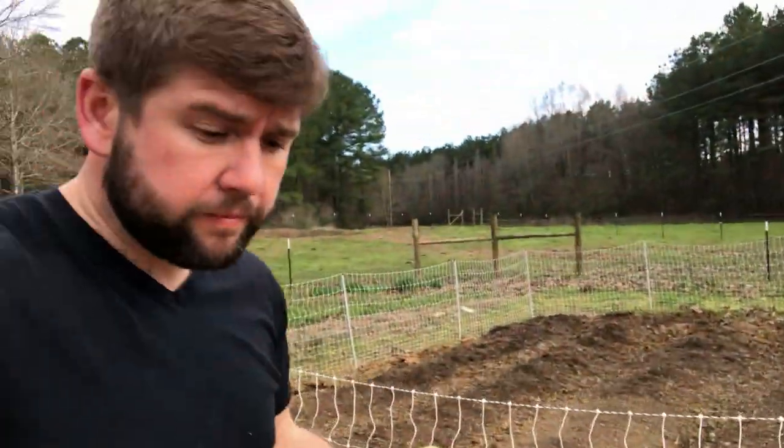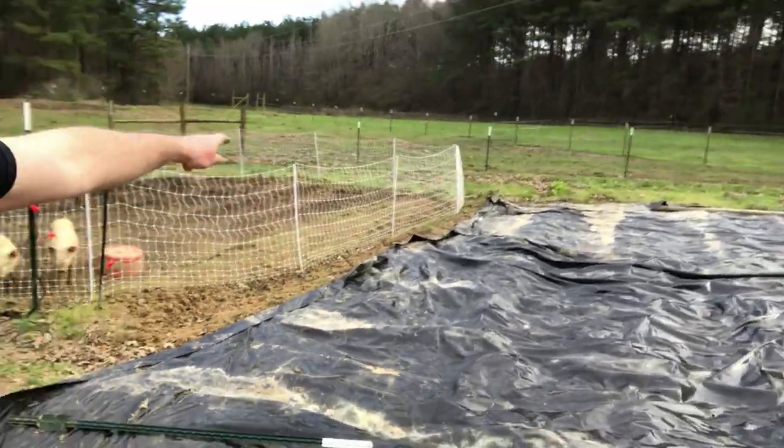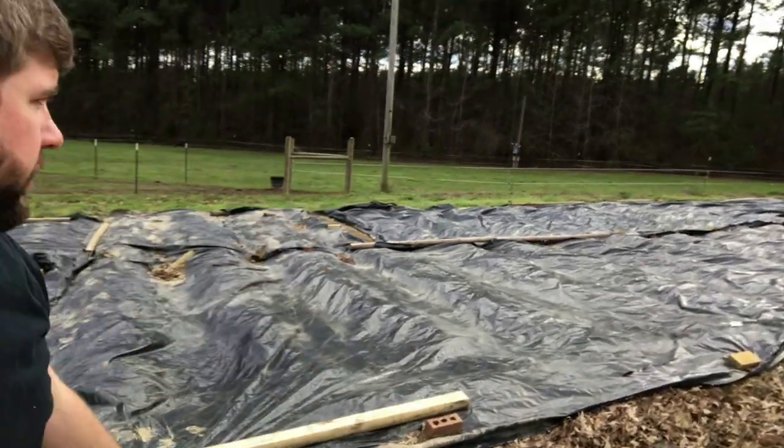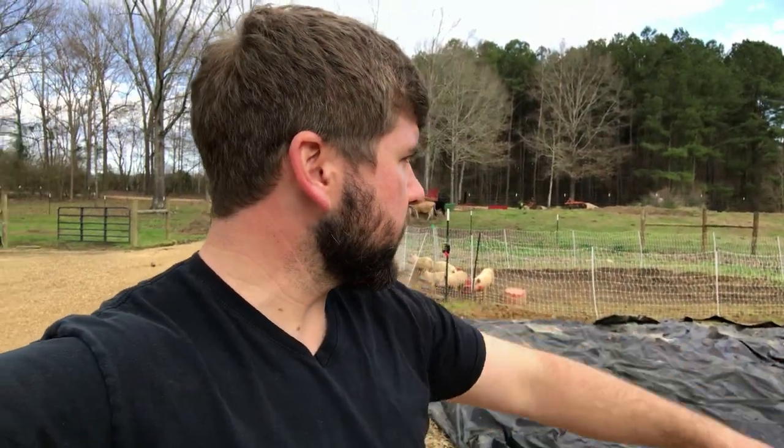Very pleased with it. So, it wasn't intentional to move them today. So, they've been on right here. If you remember last vlog, they were right here. Then they've moved there. So, we're going to actually go ahead and move them all the way back down here. Yeah, I think I'm going to move them there. I thought about moving them right here, but I might as well just move them back down here. Go and start on the garden again.